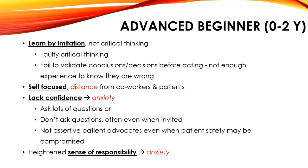Also in this stage, they learn by imitation. They're not yet critically thinking through and doing things on their own. They're functioning because this is how they've seen someone else do it. They sometimes fail to validate their conclusions or their decisions before acting. Again, they don't have enough experience to know that they're wrong. They have more experience than that novice, but it doesn't always suit yet. And so they have trouble with the critical thinking side of it.